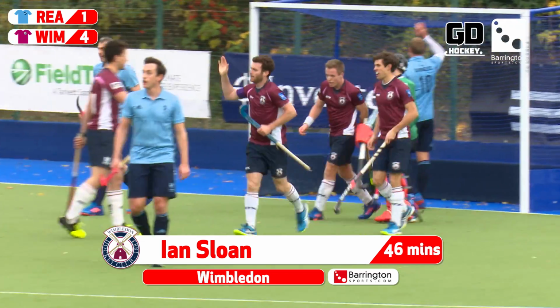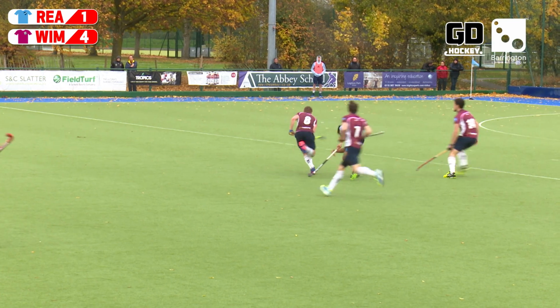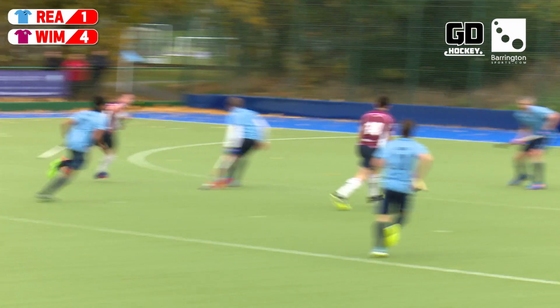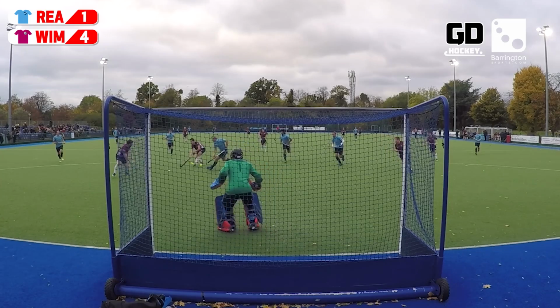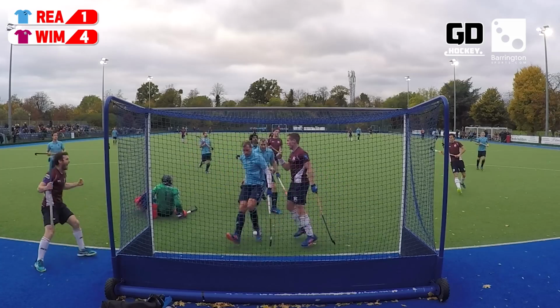Ian Sloane with a wonderful finish, but it's a team effort. Sloane capitalising on the mistake in the Reading defence, feeding it back inside to Miller. Miller to Kinder. Kinder unselfishly goes across goal and Sloane applies the finishing touch.